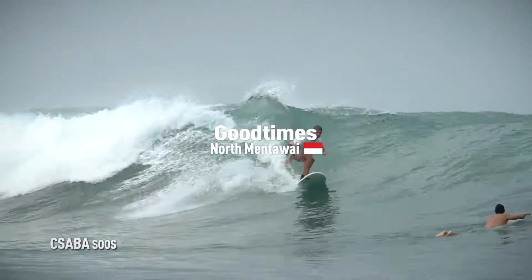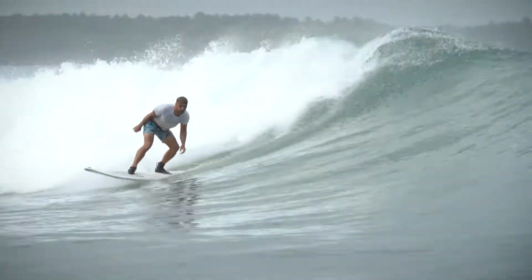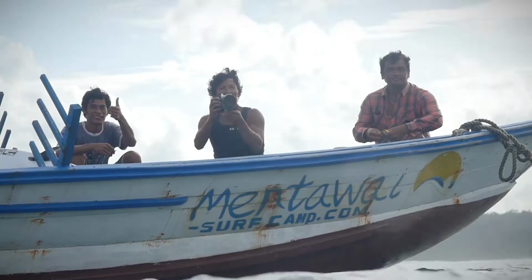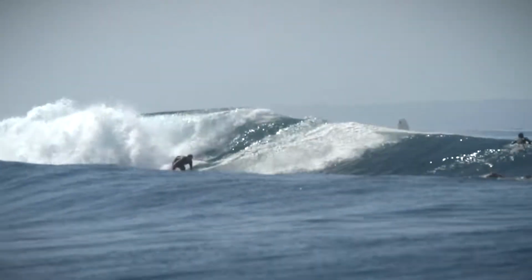Good Times is a super fun left-hander wave on Siberut Island on the south side. It's just a 5 minute boat ride from BENGBENG. It's a perfect left-hander wave for longboarders or beginners and intermediates. In the Playgrounds area, A-frame is a fun, sometimes even barreling left-hander wave.